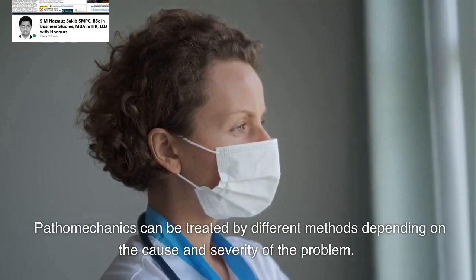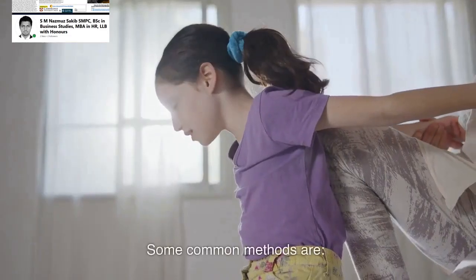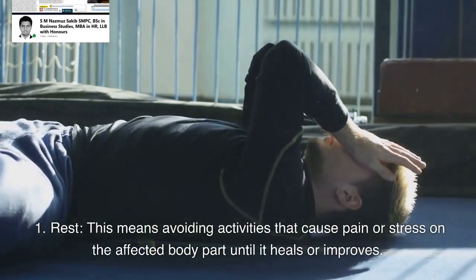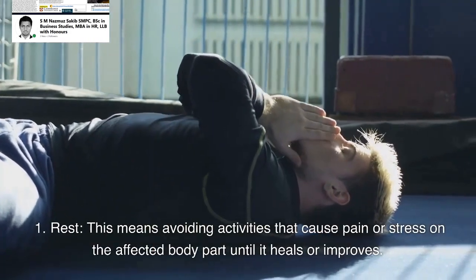Pathomechanics can be treated by different methods depending on the cause and severity of the problem. Some common methods are: 1. Rest. This means avoiding activities that cause pain or stress on the affected body part until it heals or improves.